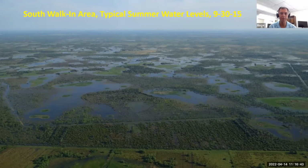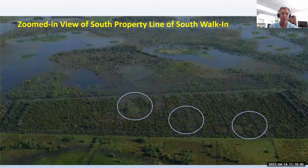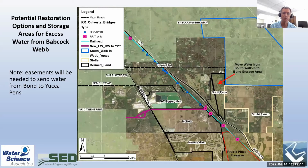The next slide is a zoomed in area. These areas that are circled are north of the south boundary and are classified in land use files as being upland, but yet you see standing water in these areas during the summer. I'll be talking about that later on in the presentation. Next slide. Okay, big picture.